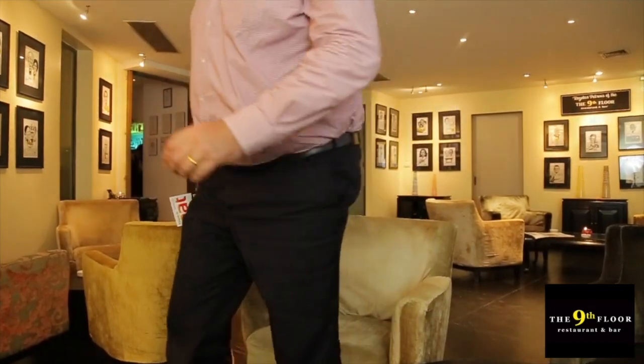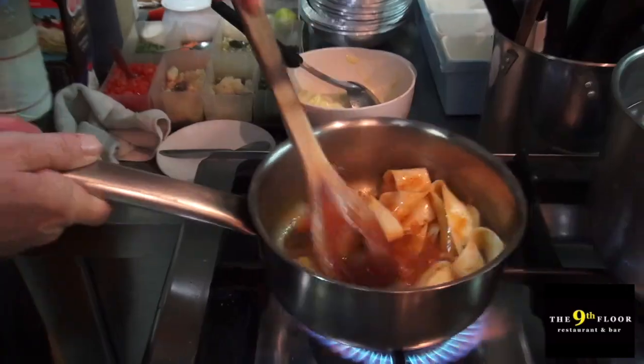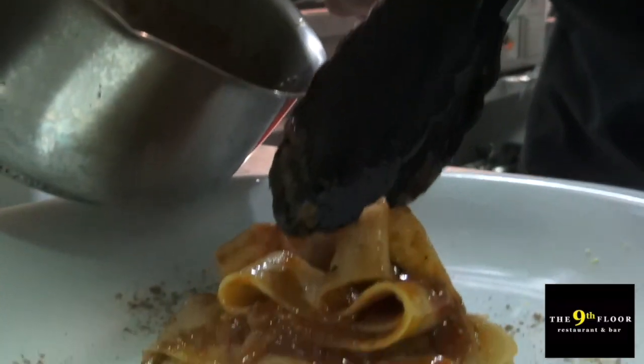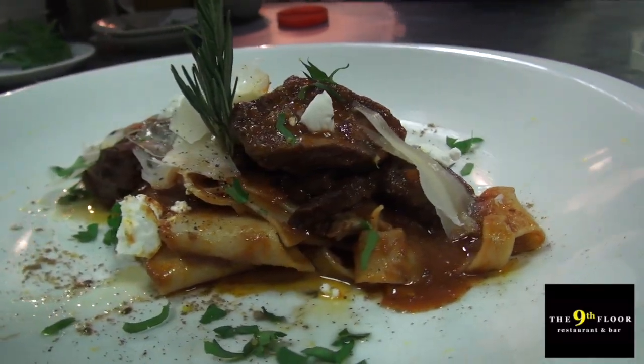Come on. Oh, I'm getting old. Back at the 9th floor. And it's, oh, wow. Look at this. This is on the chef's recommended list on the menu. Even with the new menu that's coming out very soon, I'm sure this is also going to be on it. This is pappardelle and lamb ragu. Pappardelle and lamb ragu. Wide flat pasta with braised lamb shoulder ragu, goat's cheese, rosemary and toasted cumin.